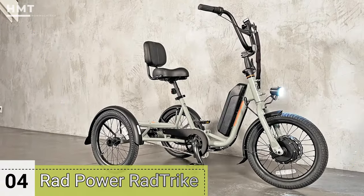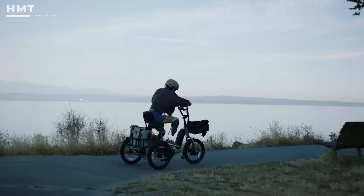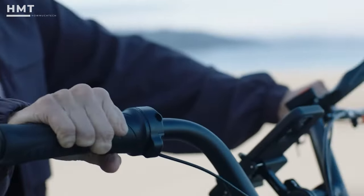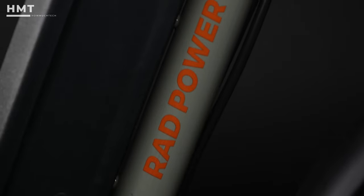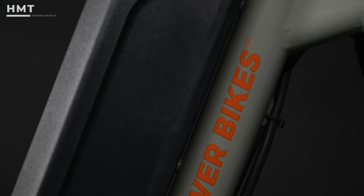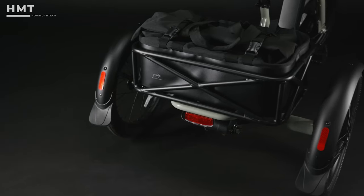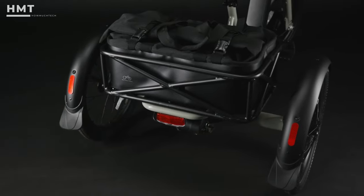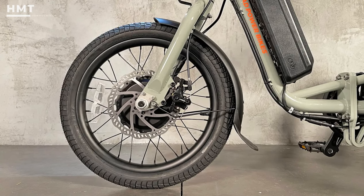Number 4. RadPower RadTrike Electric Tricycle. If you're in need of an electric trike that's sturdy, simple to operate, and comes with plenty of great features, the RadTrike from RadPower Bikes is it. We like that it packs a 750-watt brushless front-drive motor paired with a 48-volt, 480-watt-hour battery to last some 20 to 55 miles per charge. And with 18-inch wheels and a frame made of chromoly steel, it can carry a total load of 415 pounds. The front-wheel motor of the RadTrike creates a pulling effect when the motor engages.